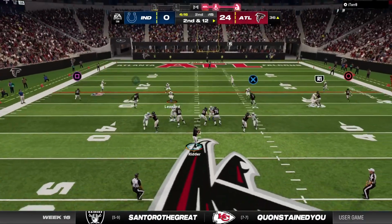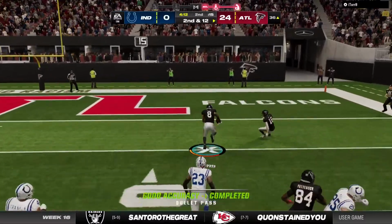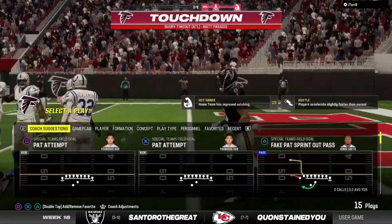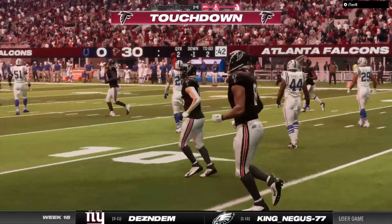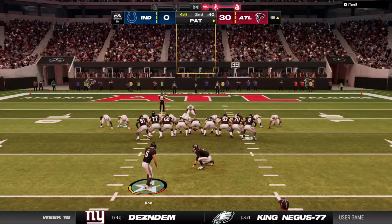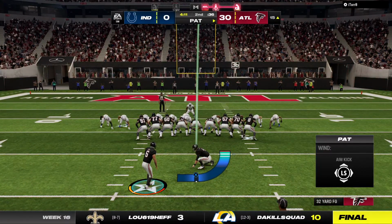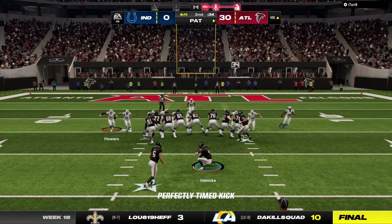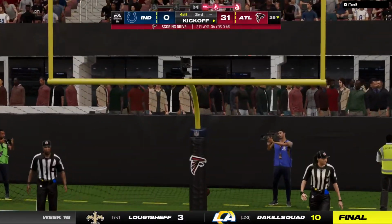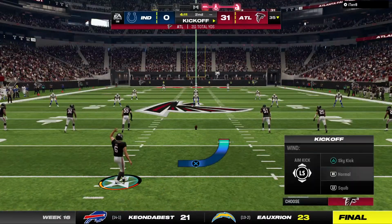Ready? Back to throw, Ritter. That's going to be caught by Pitts. Touchdown, Falcons. Kyle Pitts with touchdown number 2 in the game and now 11 on the year. And the Falcons are able to strike quickly to add on to their lead. Extra point by Koo, up and good. And a rout is on here in this first half.